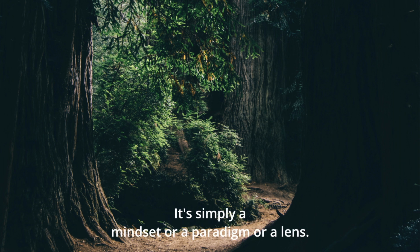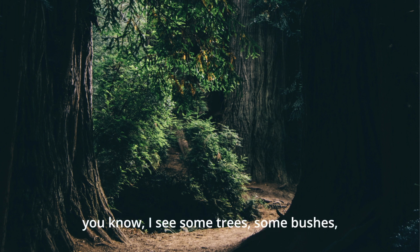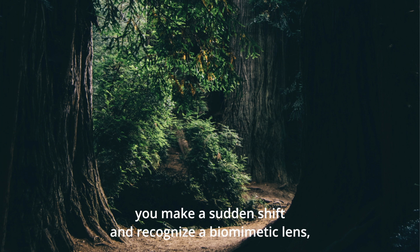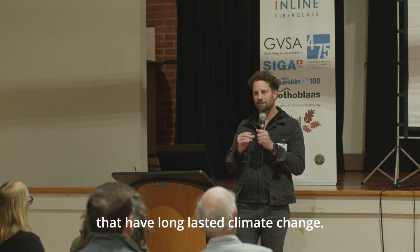It's simply a mindset, or a paradigm, or a lens. So 20 years ago, I would have looked at this picture and said, you know, I see some trees, some bushes, I see a pathway, some roots. But all of a sudden, when you make a subtle shift and recognize a biomimetic lens, this picture is showing me ancient elders that have long lasted climate change.